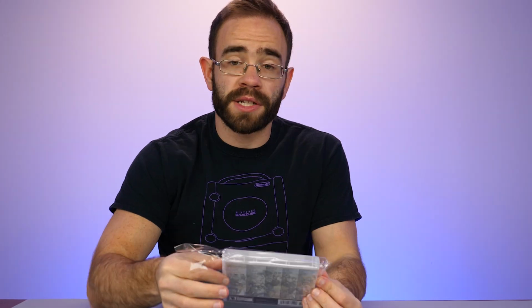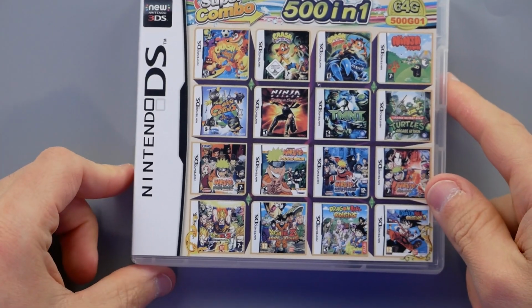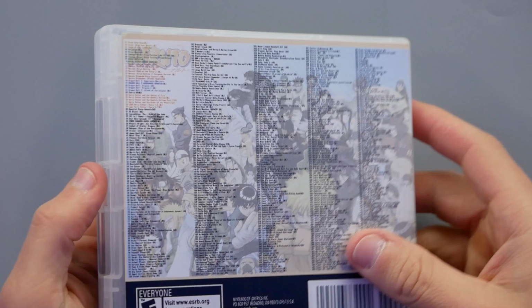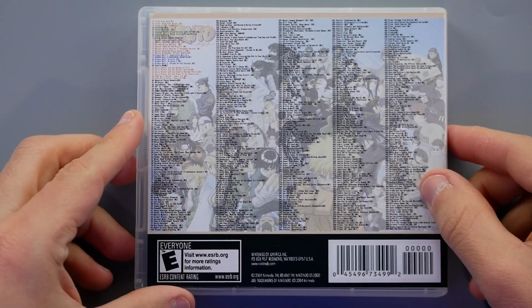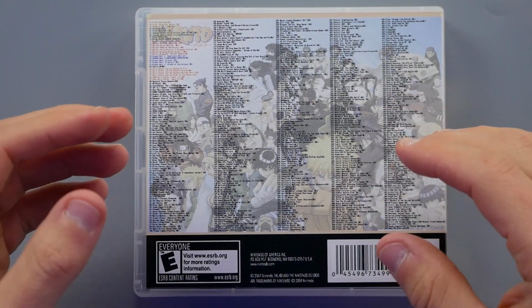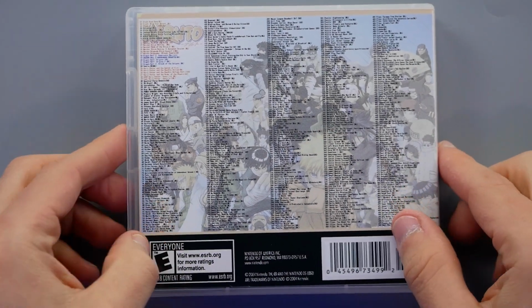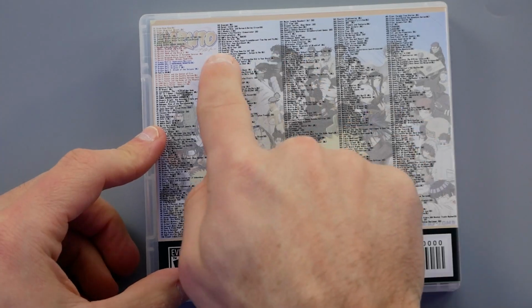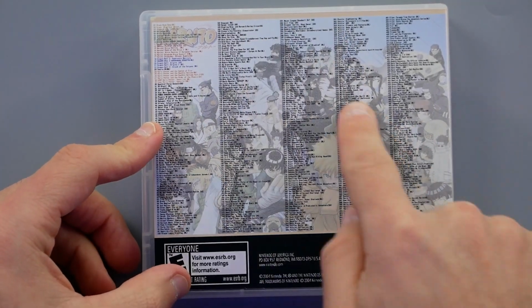or this copy of Crystal. All right, we're sticking with the handheld scene for one more game because last time I had that compilation cartridge for the Super Nintendo. It only had like 100 games though. How about 500 games? Yeah, this is 500 in one. In fact, it's so many games that they attempted to put them all on the back, and the resolution is so poor, I can't read it. It is bad. I mean, this seriously just looks like lines, and it's supposed to be all of the games listed on the back here.